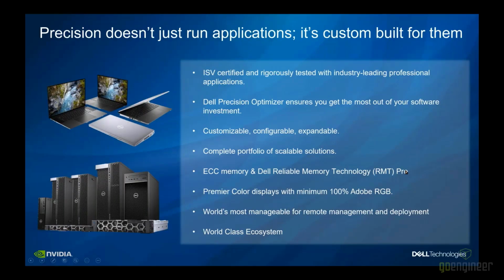So how do we do that? Well, Precision workstations are not just designed to run applications, they're custom built for them, and I'll talk about some of these things. First of all, ISV certification. We work with many ISV partners, and SOLIDWORKS or Dassault is one of our most important partners, and all of the Dell workstations are certified to run SOLIDWORKS products, okay? There's a slide later that has a link where you can look that up. We also have a tool called the Dell Precision Optimizer, which the new name is just Dell Optimizer, but there are Precision specific functions in there, and I'll get into a little bit of those later, but it helps you optimize the performance of your workstation.